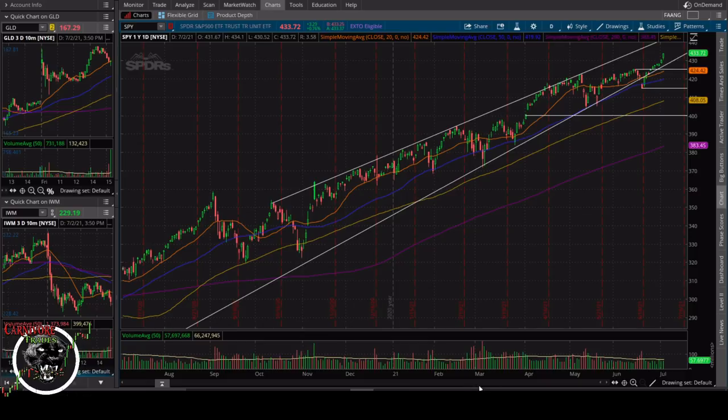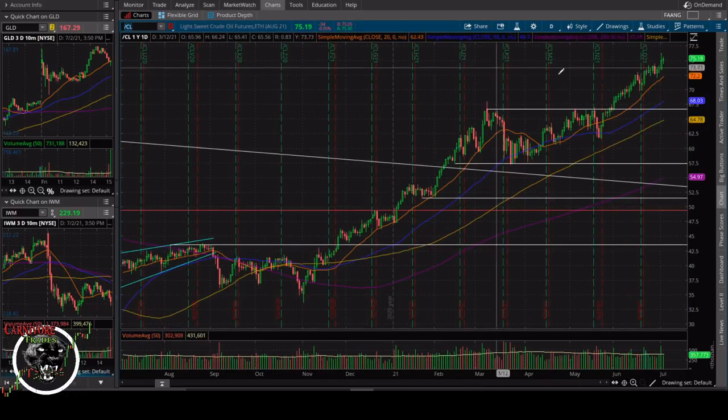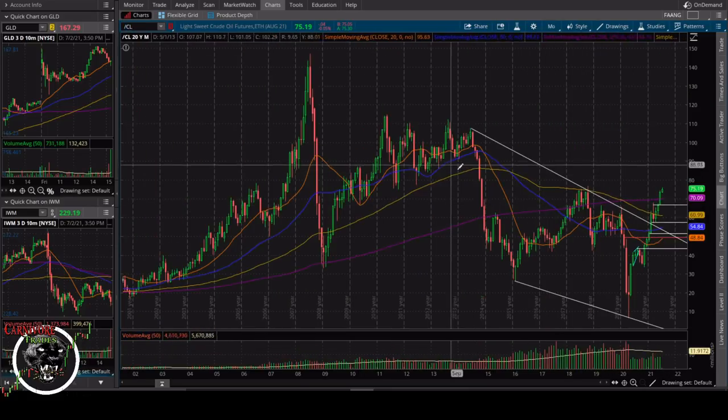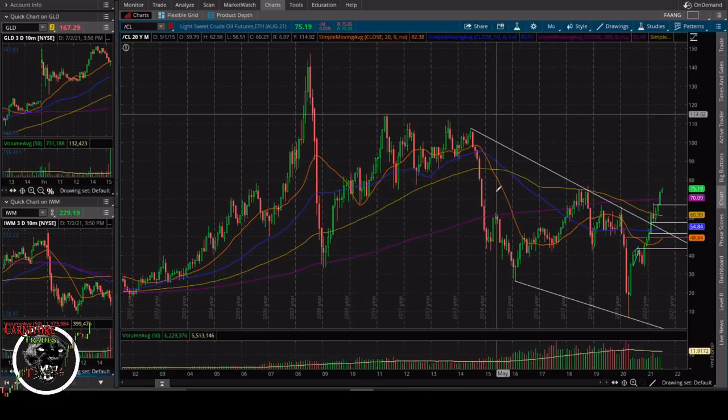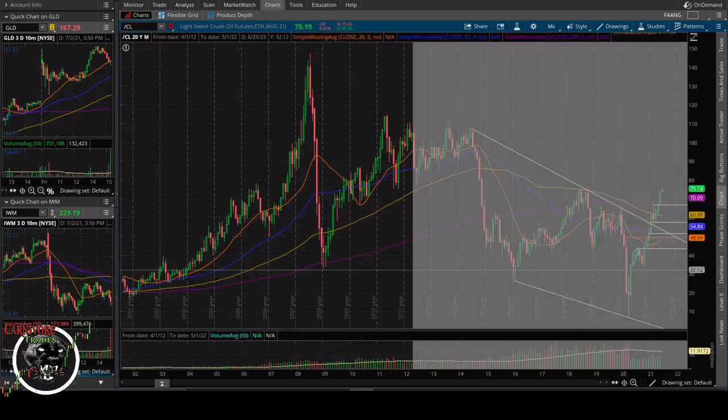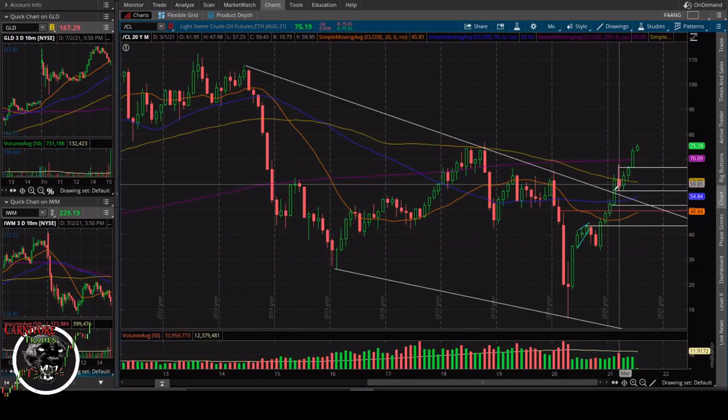That said, let's move on a little bit to oil. I know I haven't talked about oil in a little while, but important to point out, we did crack through the 75 level. Looking at a longer term chart here, this descending wedge is one that I've been covering for a few months now. I actually pointed out the breakout on Twitter a while ago. Now, oil's really had a nice run. It's actually exceeded what I thought it was going to do, at least in the short to medium term.